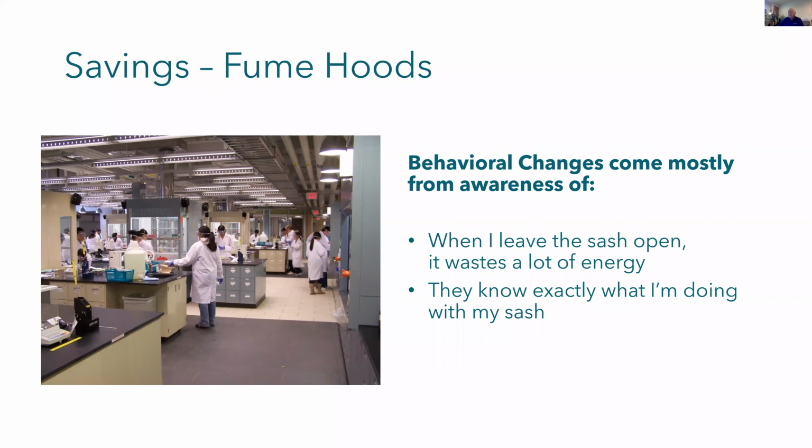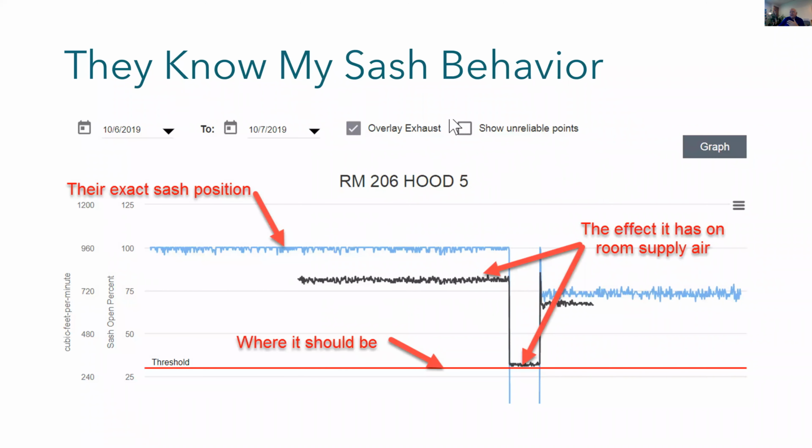A lot of what's happening with labs is that it takes a behavioral change for people to become aware that when they leave the sash open, it wastes a lot of energy. What helps you let them know is that they know you can see their sash behavior. Here, in this particular room, the one that went way high, you see the exact sash position and the supply tracking it. This lab was at 100%, meaning the sash was 100% open, and really the threshold should be around 25%, unless they're opening and setting up the lab. Then you should have it at about 25%, and you're working under the sash itself.